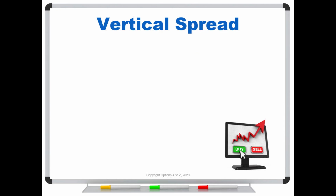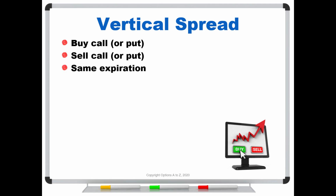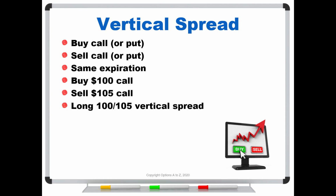So first, recall what a vertical spread is. You're going to buy a call or a put, and you will sell a call or a put with the same expiration. Remember that both options have to be calls or both have to be puts, but not one of each, at least for a vertical spread. So for instance, let's say that you buy the $100 call, you sell the 105 call. We would say that you are long the 100-105 vertical spread. You're going to pay something less than the difference in strikes. So in this example, maybe anywhere from below $1 to $2 or $3, $4. And the maximum it could ever be is the difference in strikes. So here it would be a maximum of $5.